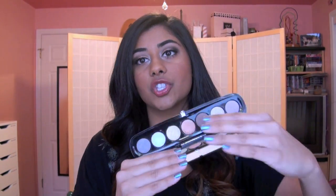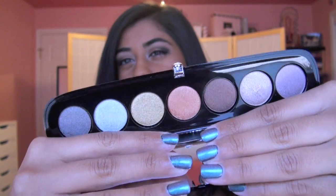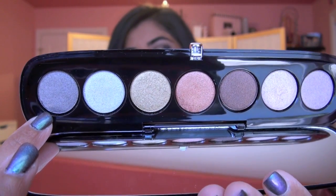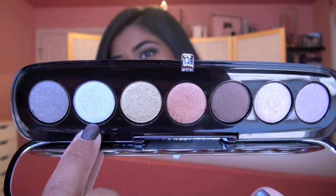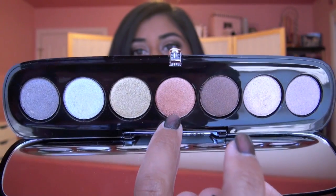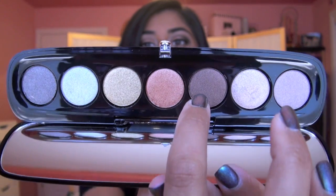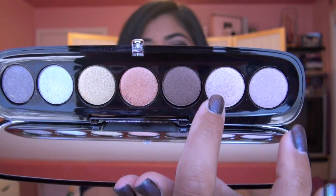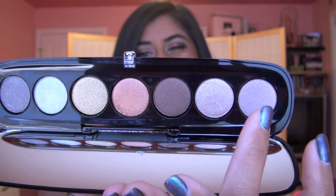The one I got is in the Starlet, which is this beautiful array of metallic, neutrally earth-toned colors. So starting here, you have this amazing deep steel gray charcoal color. Then you have a very vibrant true metallic silver. Then you have a very vibrant true yellow gold, a metallic amazing copper color, a nice deep kind of chocolate cocoa shimmery color, a slightly shimmery, glittery champagne gold, and then kind of a medium browny champagne taupe.